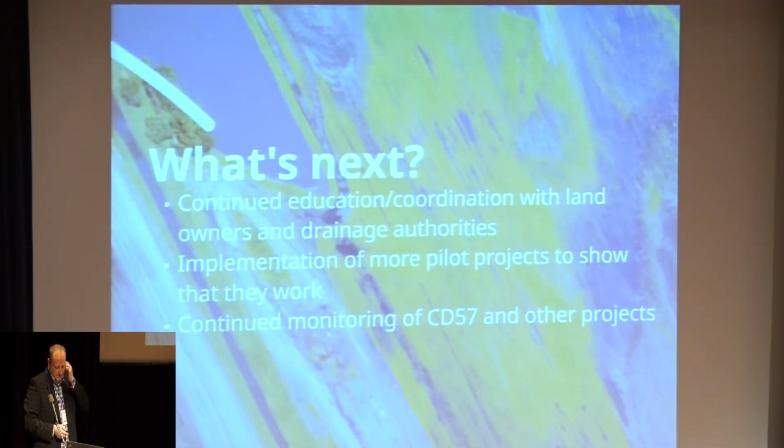So what's next for this area and other drainage systems that we're working on? Continued education that these things will work. We see, working with landowners, that they want to see an example of something that works. Showing the picture of the flooded basin and the field next to it, not flooded. There was a little bit of flooding on the other field adjacent to it. That landowner got, I think, 240 bushel per acre corn that year. Showing those examples goes a long way in getting these projects moved forward.